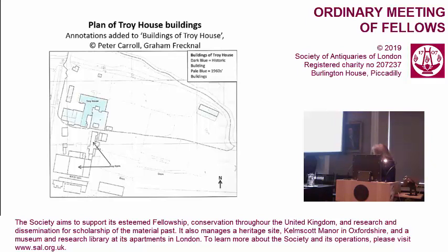Here's the boundary between the house and the farm. And you can see from this how exceptionally close the farmhouse here is to the historic house of Troy. It in turn is joined to a stone barn. And then it was joined to another stone building to enclose what we now call the farmyard. But in the 1950s, the then farmer demolished part of it to get his milk tankers in.